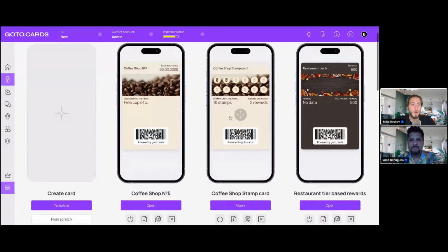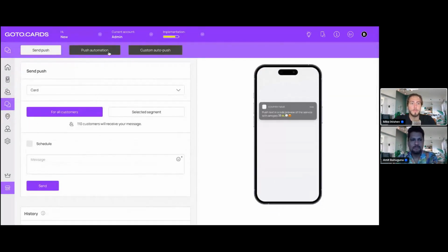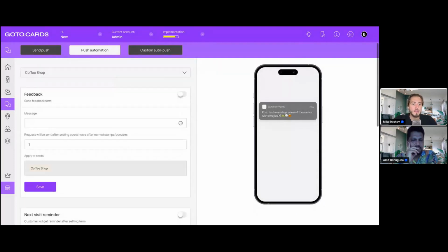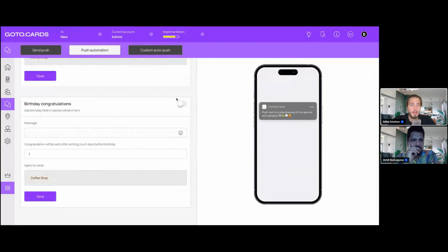You just need to open the push notifications section, push the push automation button, and open the coffee shop card. It should obviously be an activated card template, not a draft, but an active card template. And you can set up the birthday congratulation message to your customers. And you need to fill in this message. So, for example, here is how it is used by restaurant owners.